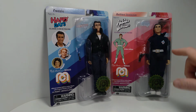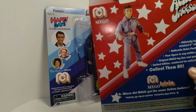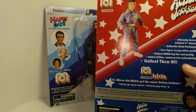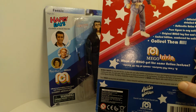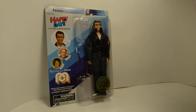So that's really cool. And on the front of the package, you see Action Jackson in cartoon form. And then on the back, we get a picture of a vintage original Action Jackson figure. And on the back, this is when they were doing the trivia questions, and a standard write-up on Marty Abrams, and then credit given to consultant, sculptor, and seamstress. These kinds of credits are typical on every Mego package.